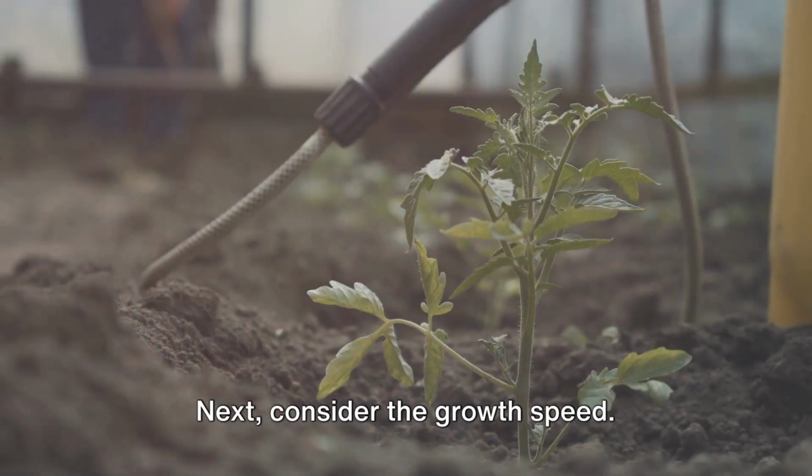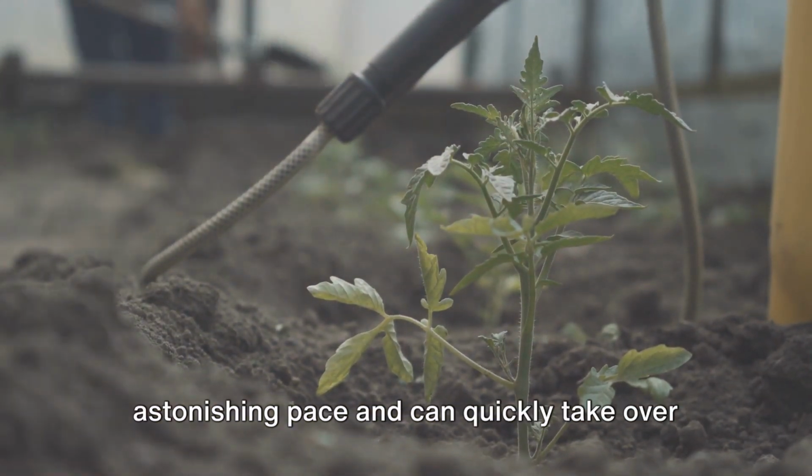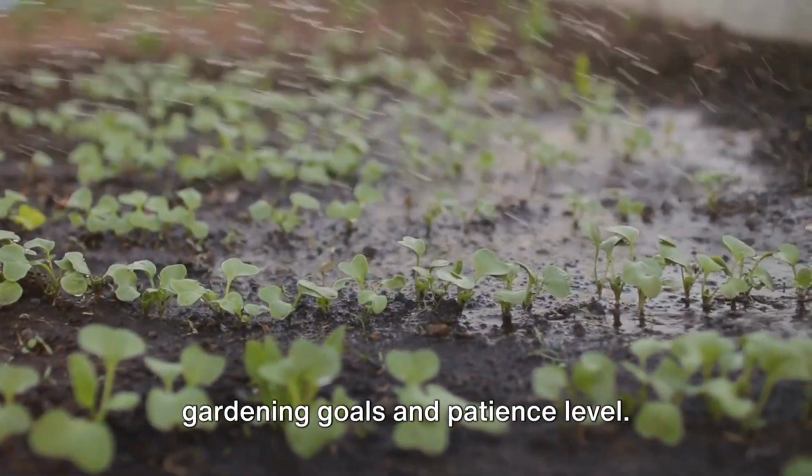Next, consider the growth speed. Some plants like bamboo grow at an astonishing pace and can quickly take over your space. Others, like the bonsai, require the patience of a saint. Choose plants that align with your gardening goals and patience level.